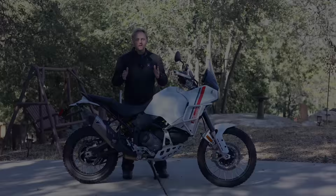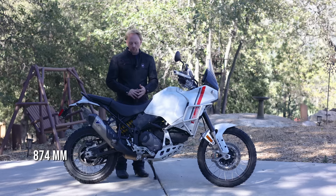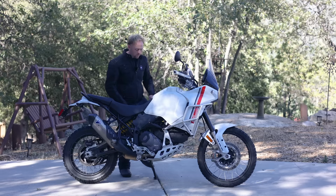All right, let's take a look at the riding position and the seat height of the DesertX. Now, just real quickly, my specs: I'm about 5'10", 70 inches tall, about 180 centimeters. I weigh about 200 pounds or about 90 kilograms and have a 32 inch leg inseam. So the seat height of the DesertX is 34.4 inches, which is really competitive with all the bikes in this midsize adventure category. But the DesertX still feels pretty tall, as do all of its competitors. Let me show you what I mean.